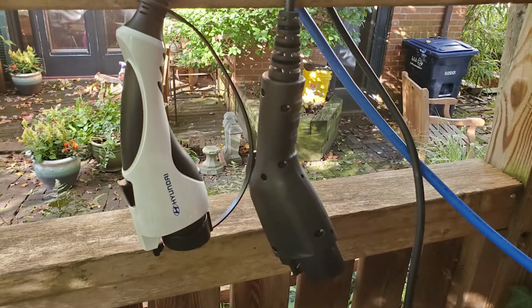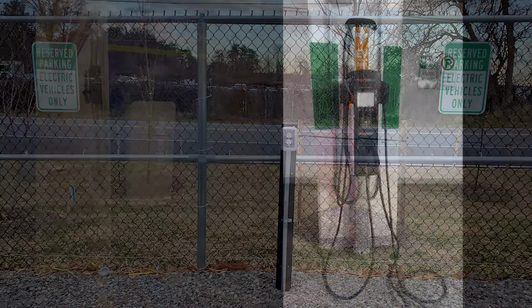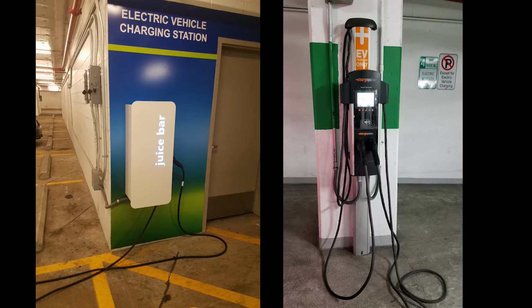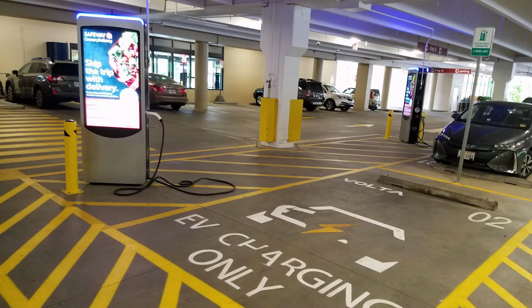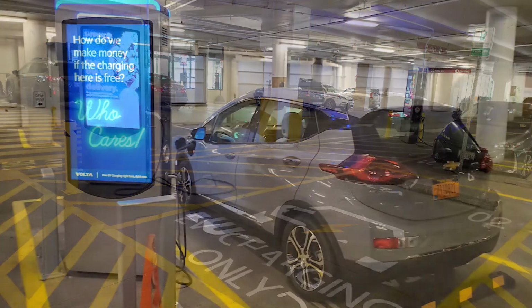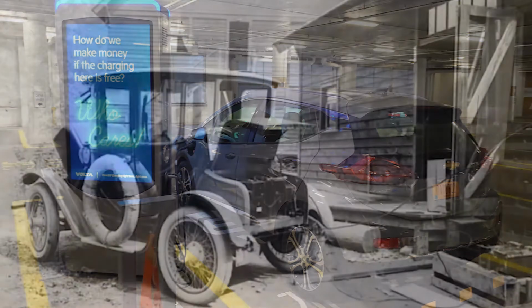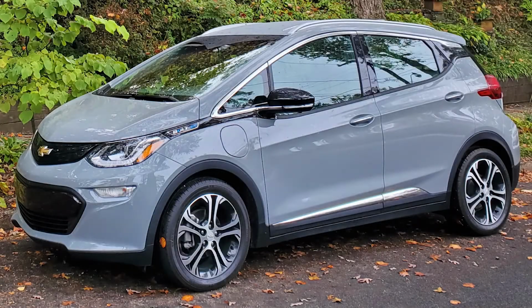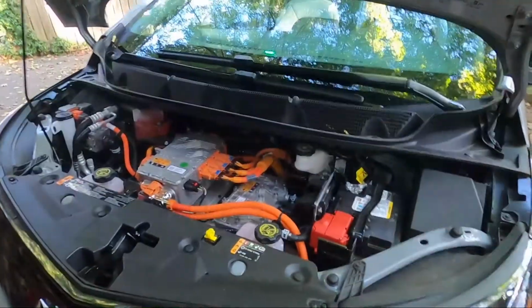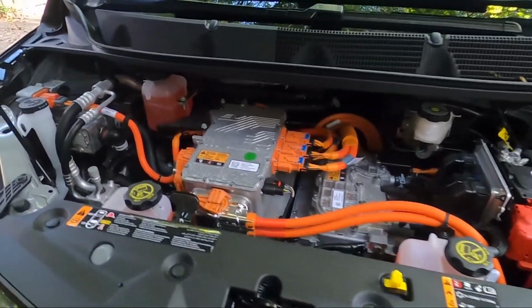With the regular charge cord on a 110 volt outlet, expect a slower power supply. With the 220 volt charger, it will be faster. You will find those in many places, like at supermarkets and shopping areas, as well as the pay-per-charge public charging locations which are popping up more and more as we move forward with more EVs on the road. The Bolt's electric power outlet is located on the left front fender. Unlike many of the higher EV brands and models, the Bolt does not have a front trunk, or what is known as a frunk.